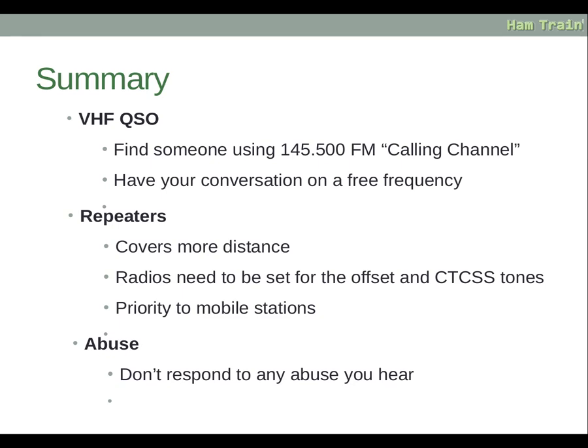To summarise, VHF QSOs: find someone using the 145.500 FM calling channel. Have your conversation on a free frequency. With repeaters, this enables you to cover more distance, and radios need to be set for the offset and tones, and generally priority is given to mobile stations. Abuse: make sure you don't respond to any abuse that you hear.